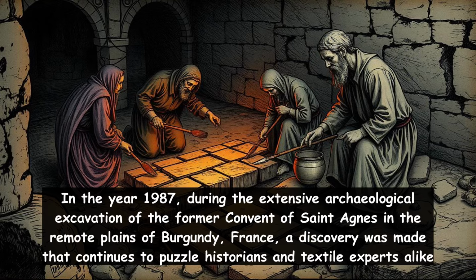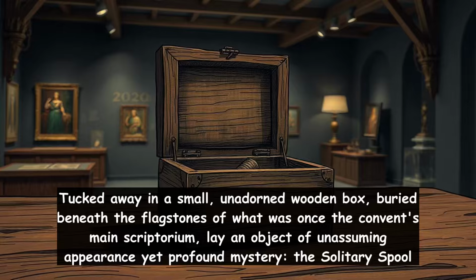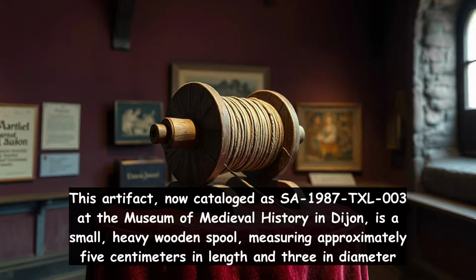Tucked away in a small, unadorned wooden box, buried beneath the flagstones of what was once the convent's main scriptorium, lay an object of unassuming appearance, yet profound mystery: the Solitary Spool. This artifact, now catalogued as SA 1987 TXL3 at the Museum of Medieval History in Dijon, is a small, heavy wooden spool measuring approximately 5 centimeters in length and 3 in diameter.